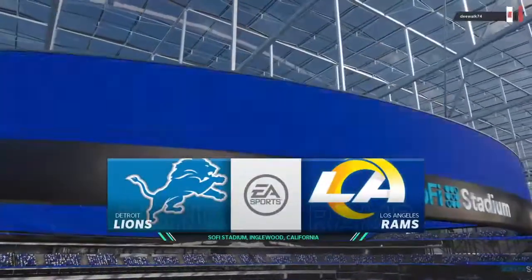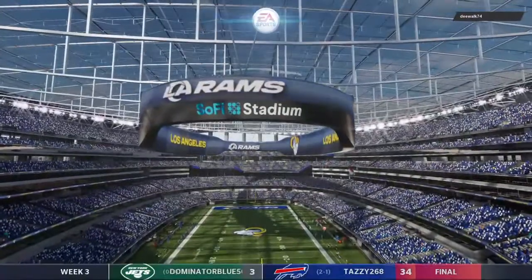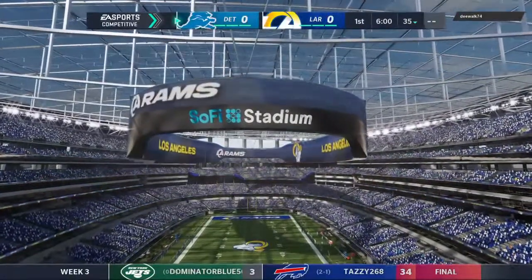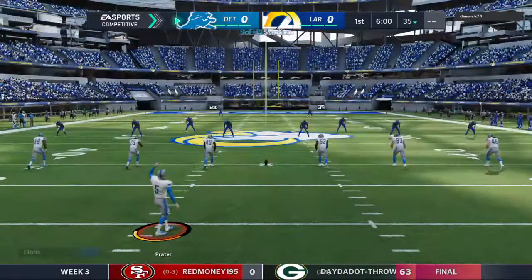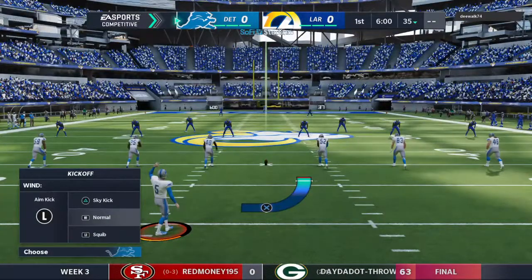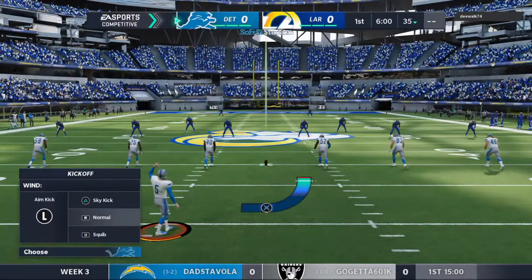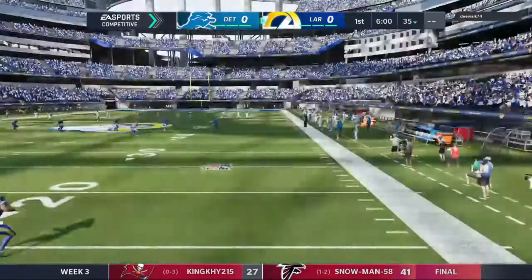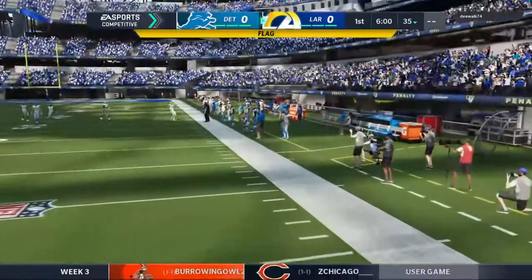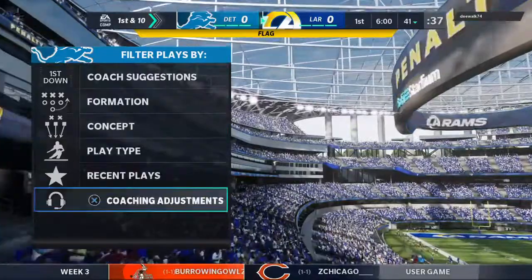Presented by EA Sports. Today, we've got a good NFC matchup on tap between the Detroit Lions and the Los Angeles Rams. Matt Prater to kick off for Detroit. And off we go from SoFi Stadium. They're going to mark that where it went out of bounds, so really good starting field position up past the 40-yard line.